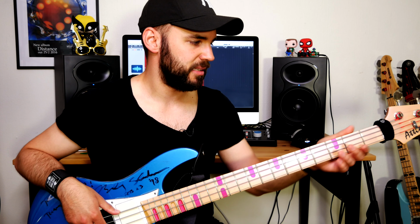I brought this bass to my buddy Peter, who works at EBS as well, and he filed the fret ends. There were some sharp ends up here by the widdly area. He filed those frets down. There was no need for neck adjustments, which was amazing. We sprayed the pots, we cleaned it up, and it's a great bass.